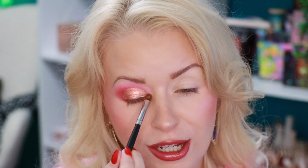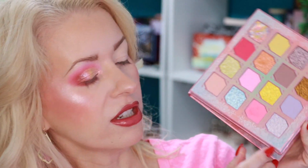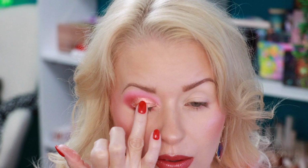But this second shade, the second shimmer, is very reflective, very smooth. I think I'm gonna go into this blue. This light blue is called Sparkling. Just pop it here. Ooh, that's pretty. Oh, that's so pretty. Oh, I love that.